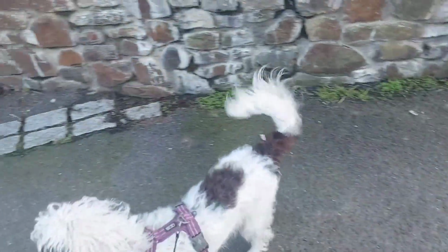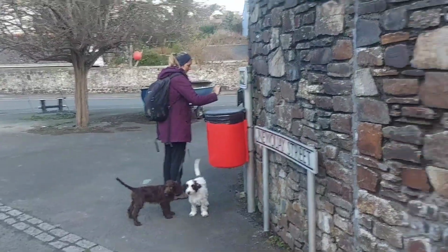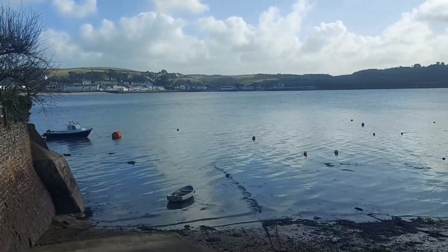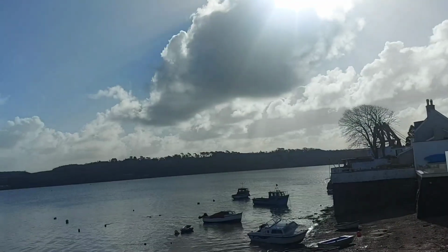And I've got little Peggy and the two little puppies with us. It's not going to be a long walk, but it'll be a good walk. And the weather is looking fine. And before you know it, we're at the water's edge. How lovely is this? Oh, the sun's coming out as well. Beautiful.